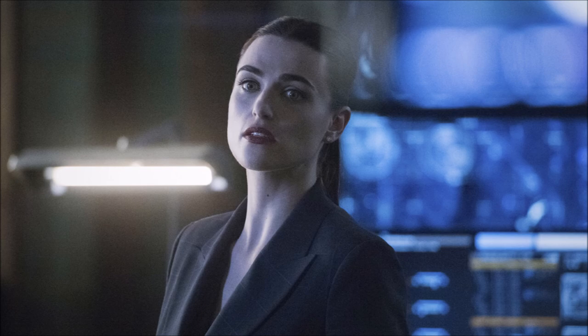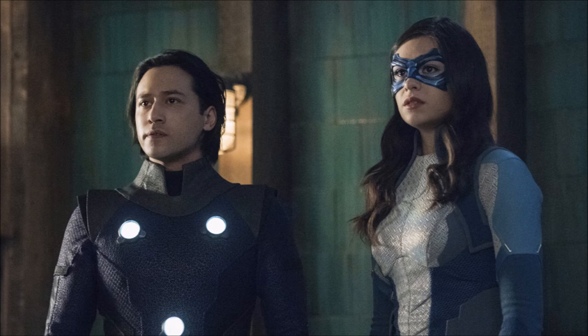Okay, moving back to the tower. We got Lena here, and she is looking at and presumably talking to someone. I'm presuming it is J'onn, because you can see him in this photo right here, suited up. I'm presuming what is going down here is midway through the episode, or maybe at the start when they're trying to take down Gamma Knight.